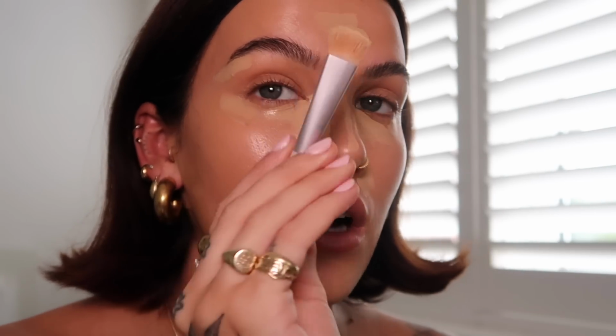Just gonna start buffing that concealer in. This is a Kylie Cosmetics concealer brush and I love the shape of it. It's perfect for getting right in there. So you love this concealer. It's one of the best formulas ever. Okay, concealer is all blended in, so we're starting to get some nice coverage going.